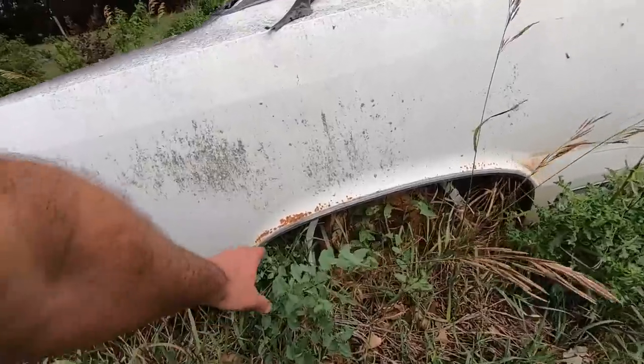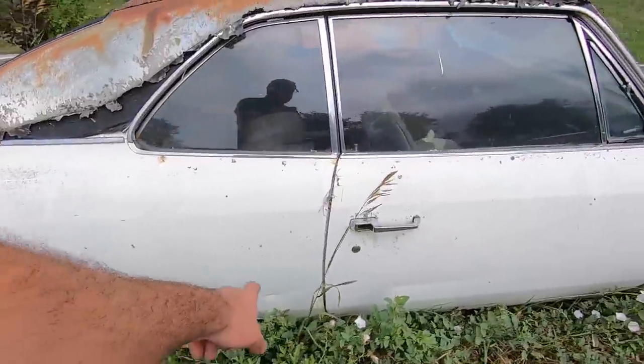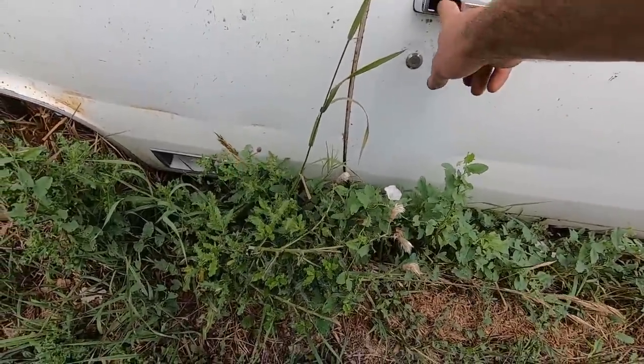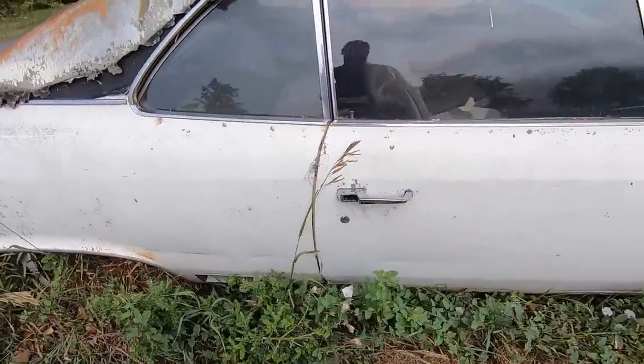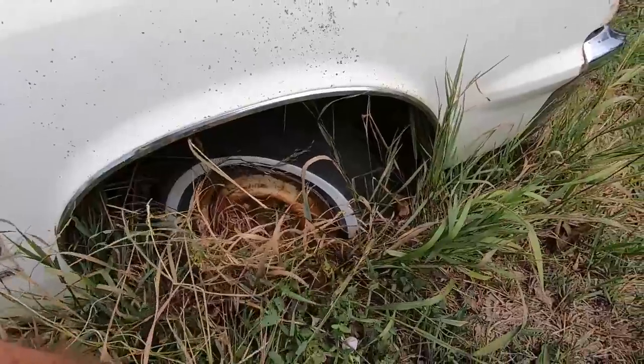Yeah, this quarter's even better. Starting right down there, a little crease down this side. Anybody got a door handle for a '67 Rambler? We're gonna need one of them. Dog legs in the quarter, oh, couple holes. I don't think we brought enough air to pump these up.